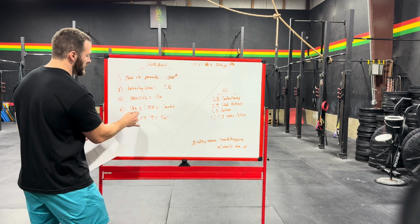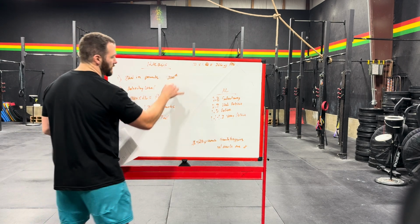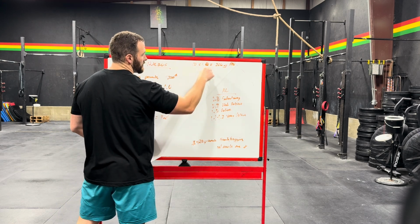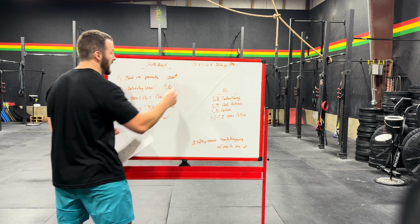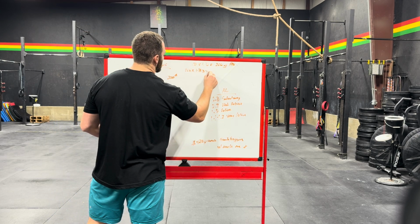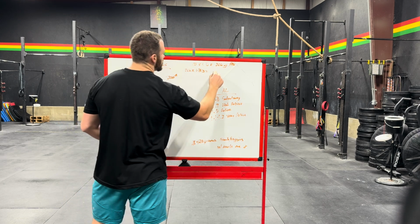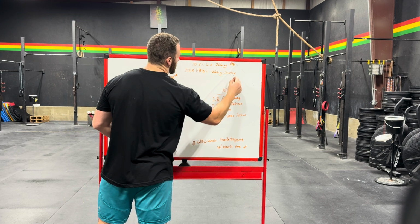The next one is carbs, you times it by 1.33. So I know that my protein is 200 because I just did the math of 1.0, okay? So now I'll go 200 times 1.33, and this will give me my carbs. That number is 266. So that's how many grams of carbs I'm going to eat per day.